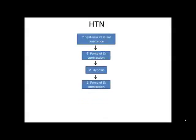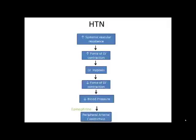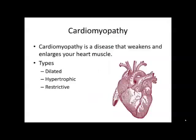Hypoxia causes a decrease in the force of left ventricular contraction, which is sensed by the aortic bodies. Found in the aortic arch, these baroreceptors sense a decrease in blood pressure and cause the sympathetic nervous system to release epinephrine, which causes peripheral artery constriction and further increases systemic vascular resistance, which increases workload.